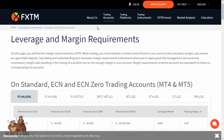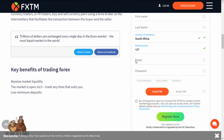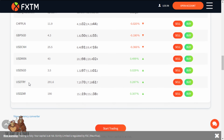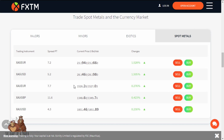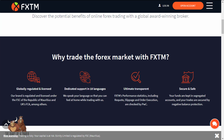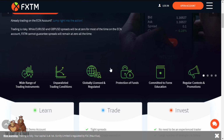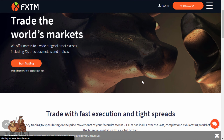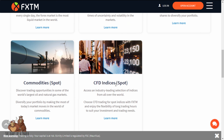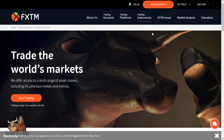So the instruments, currency pairs, they offer quite a few. You can see the majors, the minors, the exotics, and the spot metals. So it's going to be basically a lot of the ones that most brokerage firms offer. It's in the neighborhood of about 30-ish, 35-ish of the ones that you can do right away. Now, obviously, you can do stock CFDs and precious metals, indices, commodities. So it's not like you're stuck with just a handful of markets. Don't get that wrong.